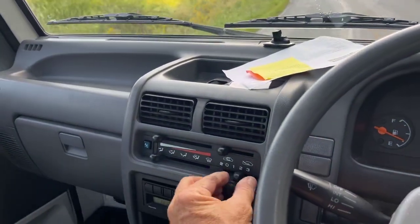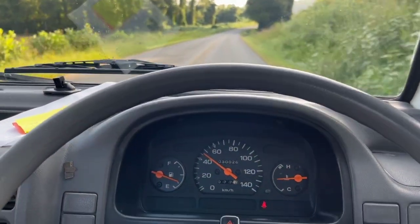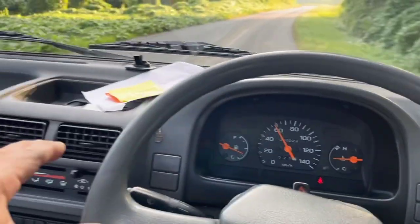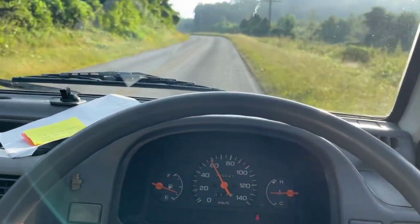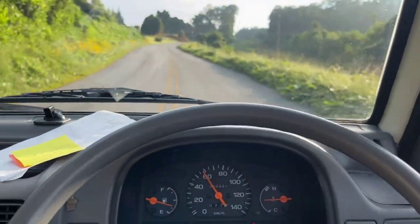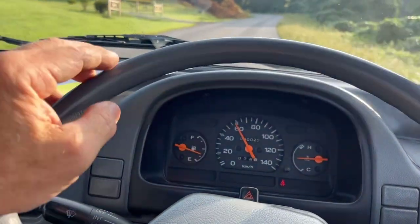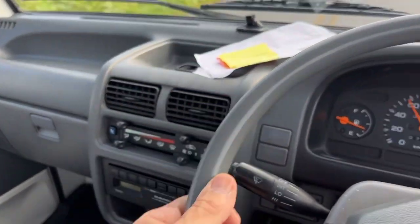Let's turn on the air. So that means it's like the truck is geared higher. Okay, the air does work nice and cold, which is good. So when the tire diameter is larger, that means the truck is going faster than the odometer indicates. So this odometer is going to say you're going 35 miles per hour, but you're probably actually going faster. So the air is beautiful, nice and cold. I'm going to shut it off.